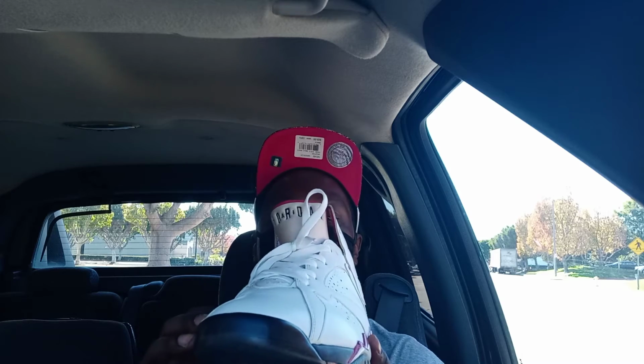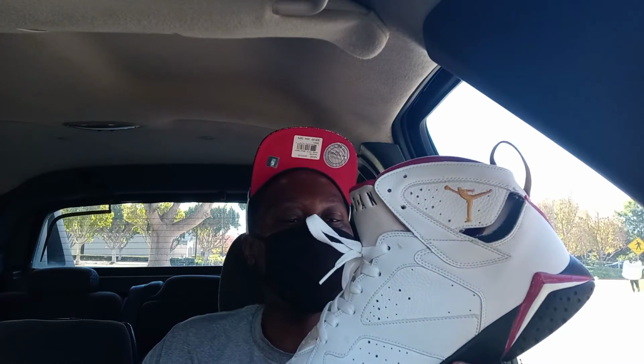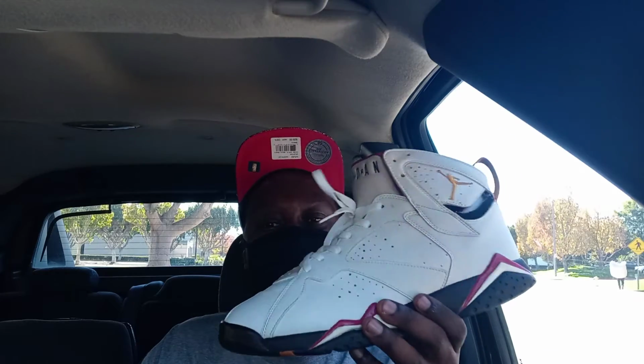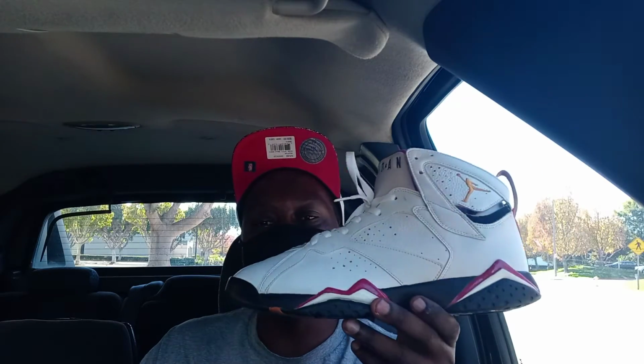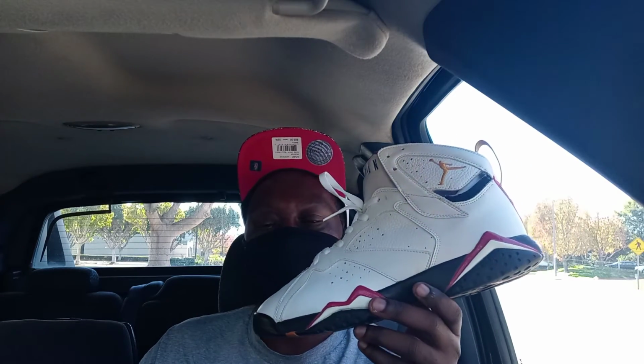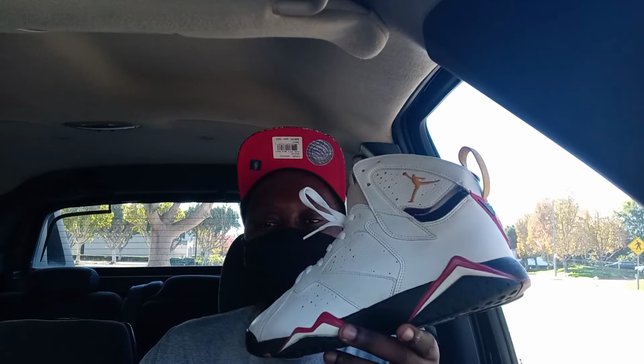But the last time these were re-retro, I want to say it's been about 11 or 12 years or something like that. It's been a minute since the last time these were re-retro. But yeah, the Cardinal 7 is definitely one that I think should be re-retro. The Hare 7s and the Bordeaux came out in 2015.